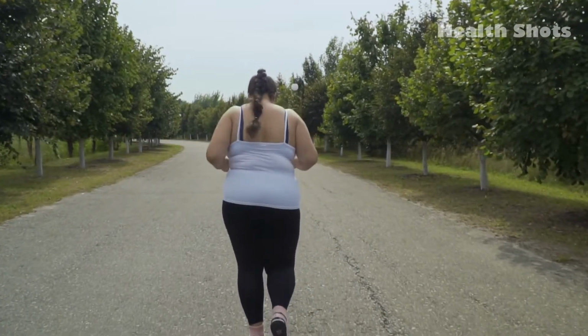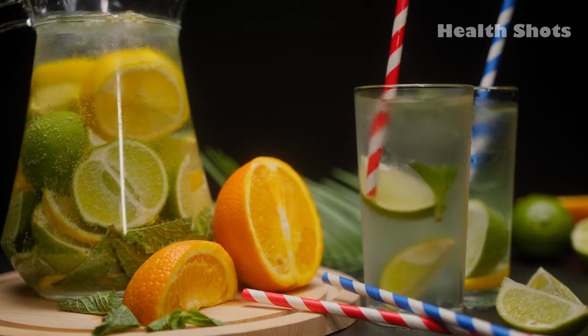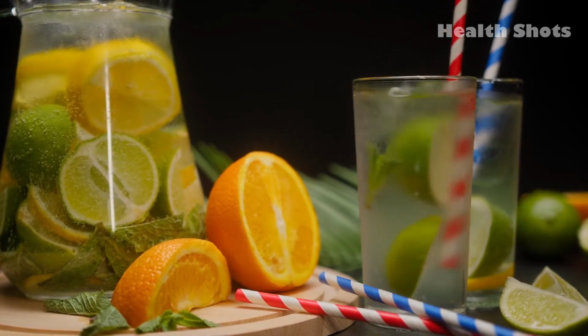If you're overweight and trying to get back in shape, do not worry. We have two incredibly magical drinks to solve all your weight issues within a week.